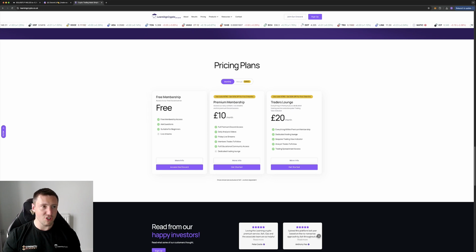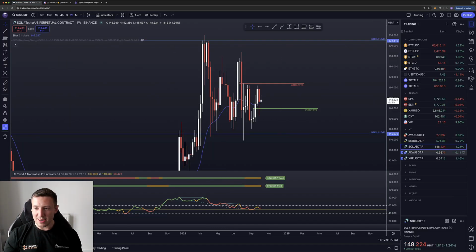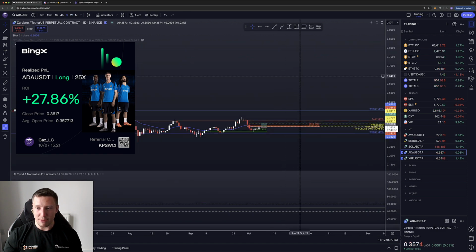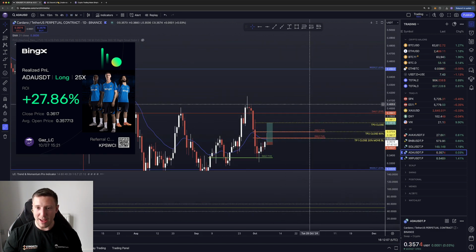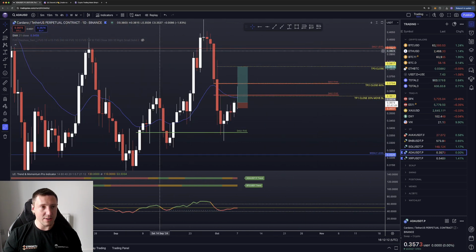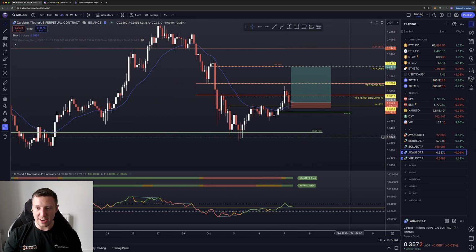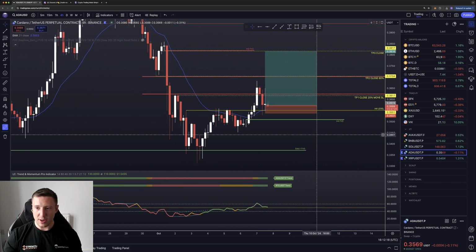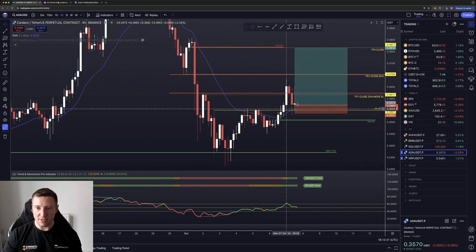But let's get back to the trades, back to the charts. So as I just mentioned, that ADA trade, we go on to the daily. Now, unfortunately, this has been stopped out at break even after TP1, which is a bit of a shame. But if we go down to the 4-hour time frame, which is where I entered it. So I entered it because we had broken out of this 4-hour level of 35.5 cents, come back down and retested it as support, as well as the moving average 21, the RSI 50, and we had a green trend bar on the LC trend and momentum indicator as well.